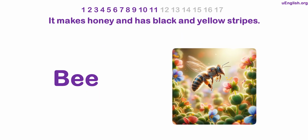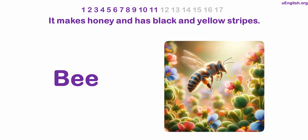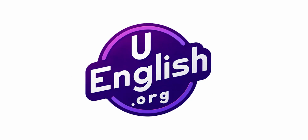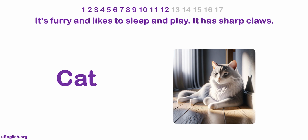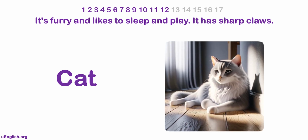Bee. It makes honey and has black and yellow stripes. Bee. Cat. It's furry and likes to sleep and play. It has sharp claws. Cat.